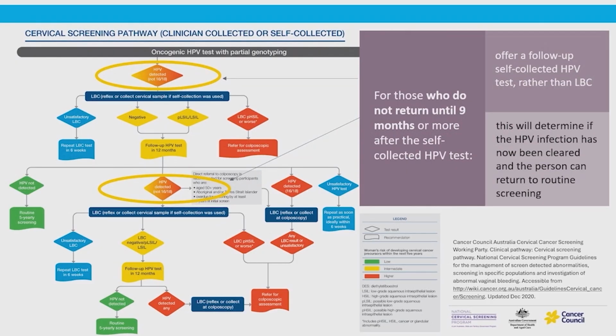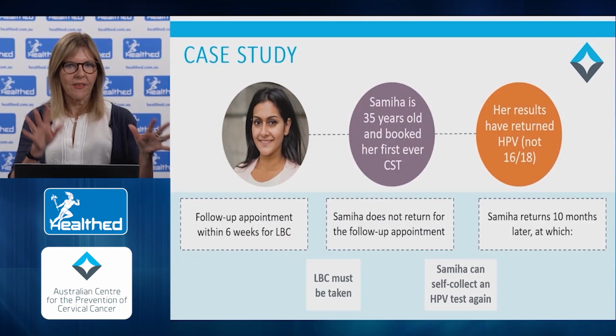And this is just showing it on the flowchart. So just a quick reminder again for those with HPV not 16-18 who don't return until 9 months or more after a self-collected HPV test, you can offer a follow-up self-collected HPV rather than LBC, and this is going to determine if the HPV has cleared. So let's actually just look at this within a case study.